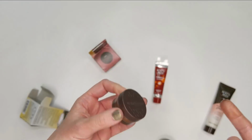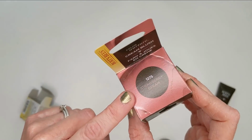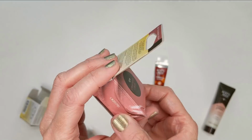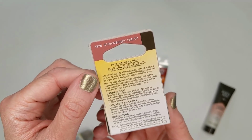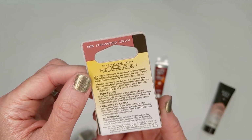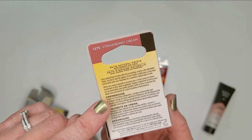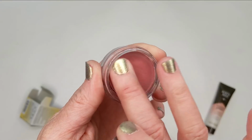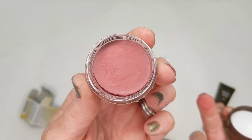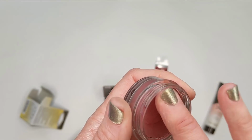Another thing I was really excited about was the cream blush. So I got it in the shade Strawberry Cream. I want to say it came in three or four different colors. And this just says it's a nourishing, creamy, ultra blendable blush, dotted on the apples of your cheeks. A little bit goes a long way, and smooth with your fingertips for a seamless, radiant pop of color. All right, so let's see what this color looks like. Here's just a close-up look. I thought this looked so pretty. It's a really nice, cooler tone pink.